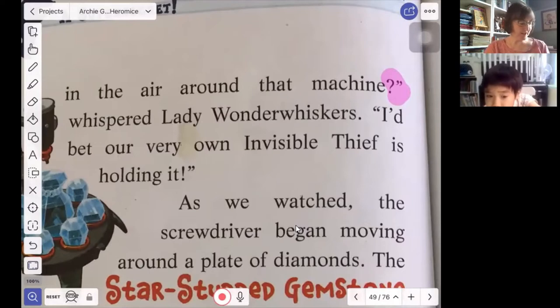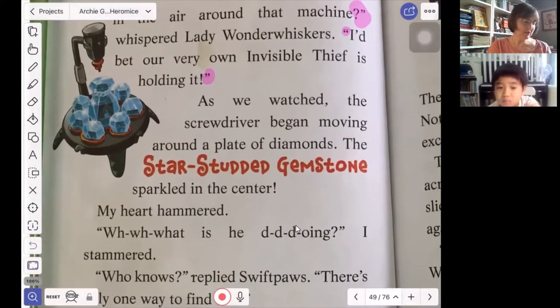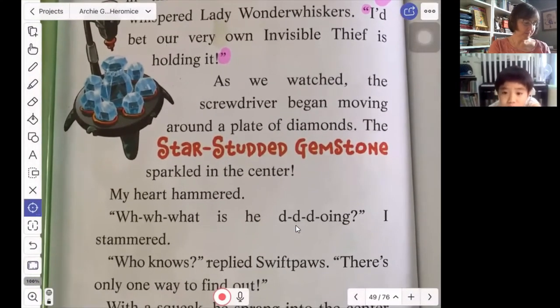And then she has more to say. Okay, so she keeps talking. She goes, I bet our very own invisible thief is holding it. That's what she's whispering. As we watched, the screwdriver began moving around a plate of diamonds. Here's the plate of diamonds. The star-studded gemstones sparkled in the center.